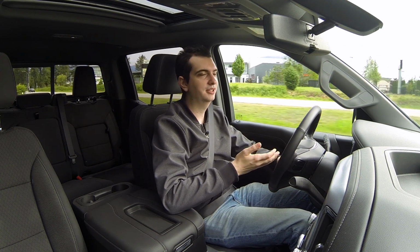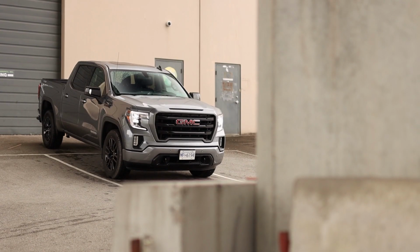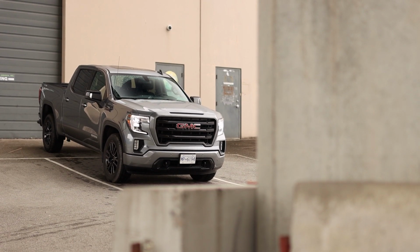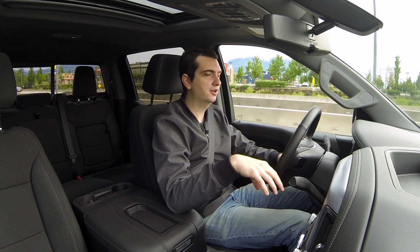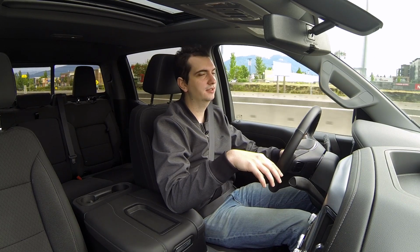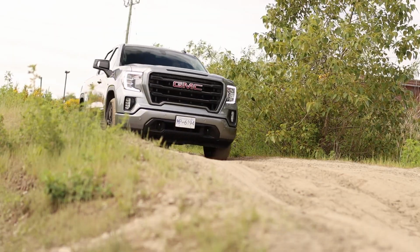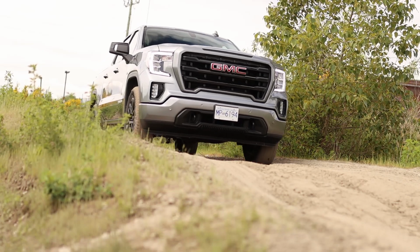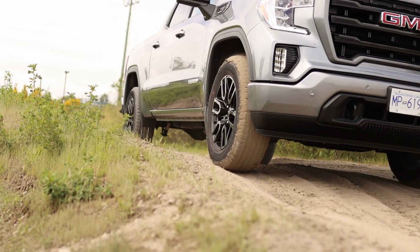It's very, very good. The transmission sends its power obviously to the back wheels, but it can send it to the front wheels via the 4x4 system. This particular pickup truck does not have a 2-speed transfer case, although you can get it. Instead, it just has an off-road program. You can do a little bit of mild off-roading if you really need to.